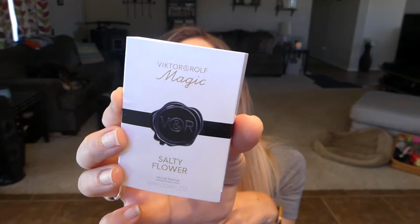Let's see. The next thing I am pulling out is actually the perfume sample. So this is from Viktor&Rolf. Never heard of that. This is Viktor&Rolf Magic, and I guess the scent is salty flower. A lot of times I find perfumes are not cruelty-free, so I normally just give them away, but I can still smell this and see. I have to know what a salty flower is gonna smell like, so I'm gonna go ahead and spray this.